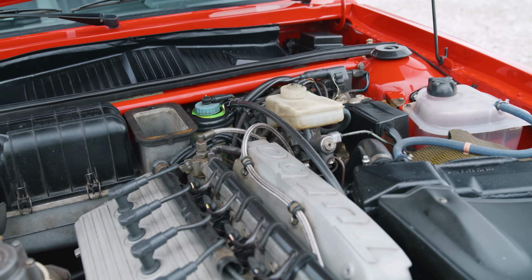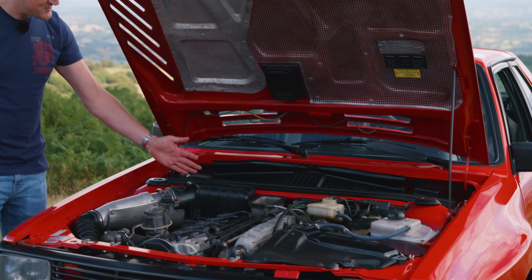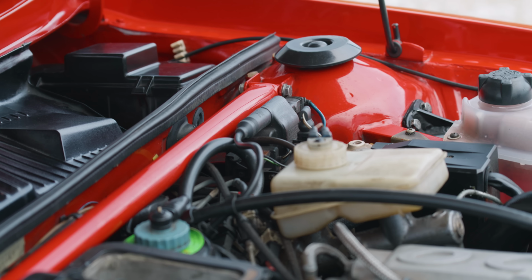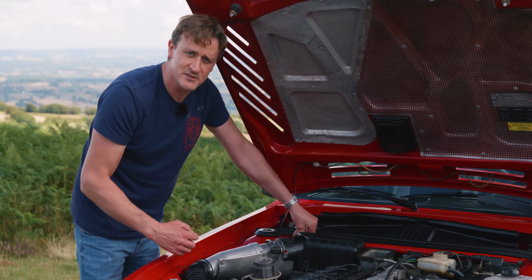And another thing that was part of the competition element of the car also was the chassis strengthening. So we've got a massive chassis strengthening bar here between the two suspension turrets, and then either side of the chassis legs here we've got these massive struts which all really just firm up the front of the car.